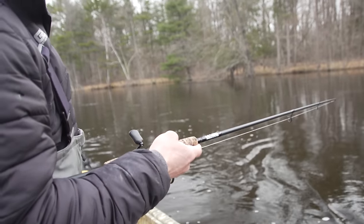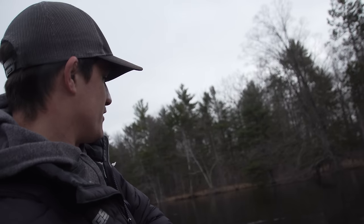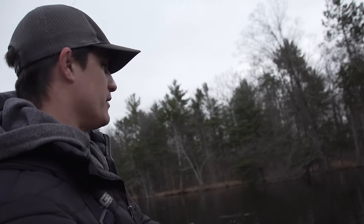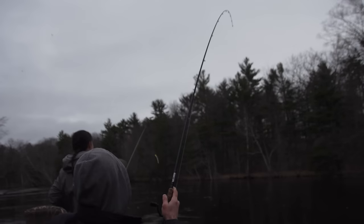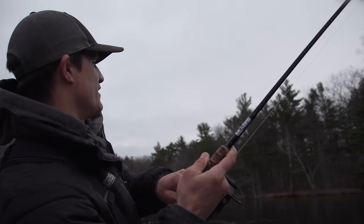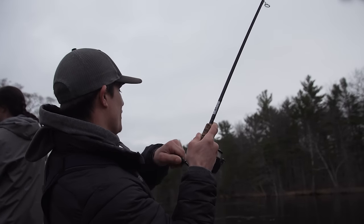I can feel bottom. Look at that. This feels like a good fish, but it still has enough backbone to control these bigger fish in current like you are, because this river is moving pretty good. It is. I'm not netting this one. So I was just letting it go a little farther than normal.